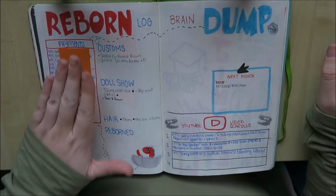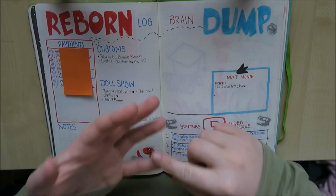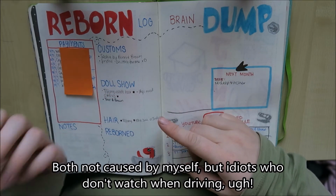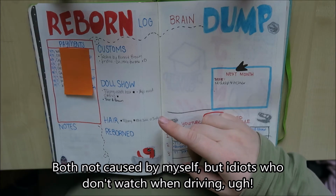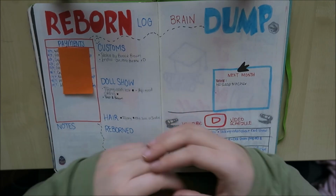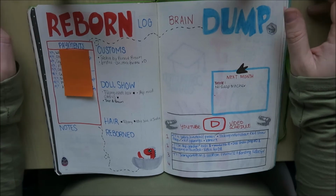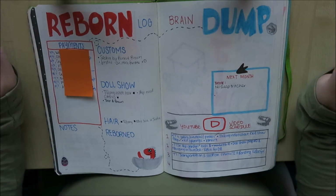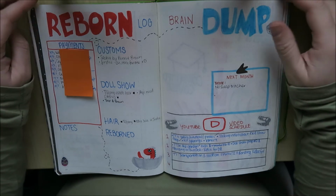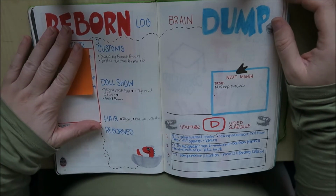I am really loving the Reborn Log page still for my work. However, I've been so stressed out, I had a doll show this month, and I also was in another car accident at the start of the month. I was in one last month as well, and now I've had a second one. Thankfully it was not a horrible one, but it has really impacted my anxiety levels and daily panic levels, and I've also been really stressed out trying to get ready for the doll show, so I have gotten behind in bullet journaling and keeping up.